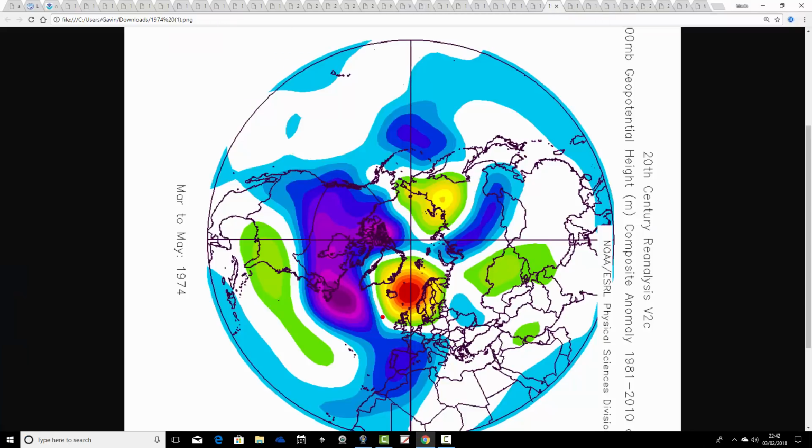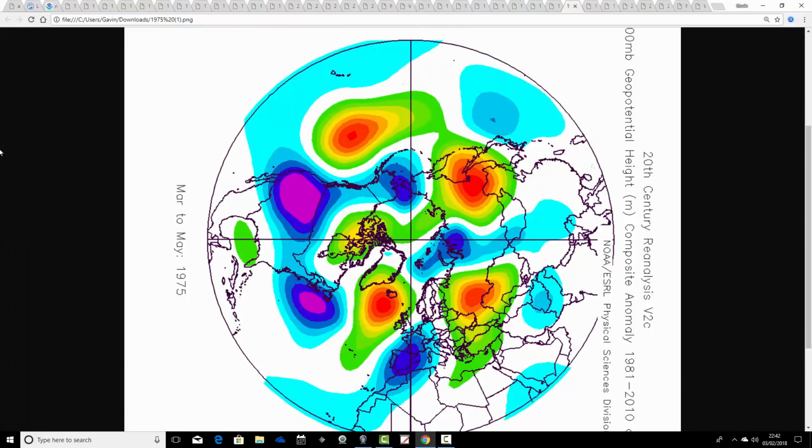1974 also looks nice, an area of above average heights up to our northeast. That's a little bit more of a blocking signal, so maybe some slightly colder weather at times. But again, I think that's reasonably decent, especially as you get later on into the spring of 1974.